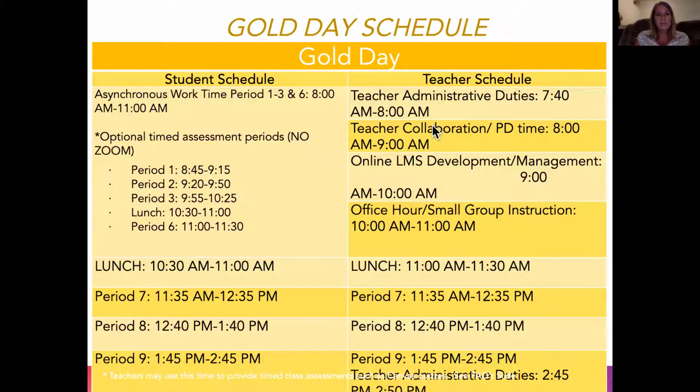The next schedule we have is the gold schedule, which moves our asynchronous time to the morning and then provides synchronous learning for periods 7, 8, and 9 in the afternoon. Again, this schedule accommodates the TCHS students and the time frame that they're attending their programs as well. So students start either at 10:30 with lunch, and then they go from 11:35 to 2:45 with their synchronous classes. The small group office hour is offered from 10 to 11 in the morning, so students can log in individually or in a small group to get help or assistance.